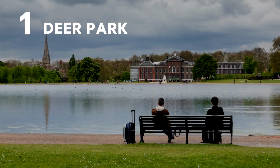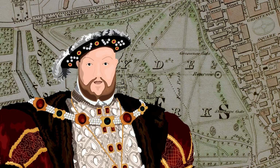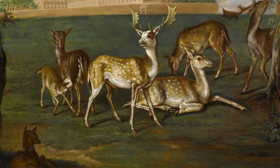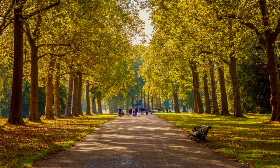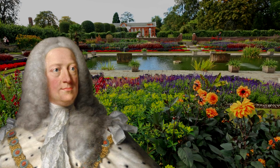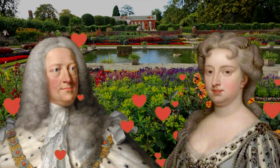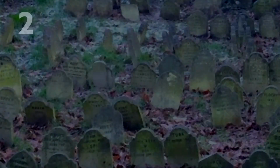Deer Park. Hyde Park wasn't always a public park. It was created by Henry VIII, who reclaimed the land from the monasteries in order to create a deer park to use as his private hunting grounds. And it wasn't until the 17th century that Charles I opened it to the general public. In 1728, George II separated Kensington Gardens from Hyde Park to give to his wife by damming River Westbourne to create the Serpentine Lake.